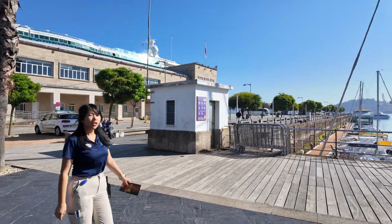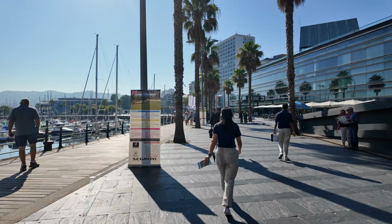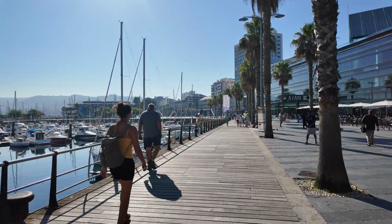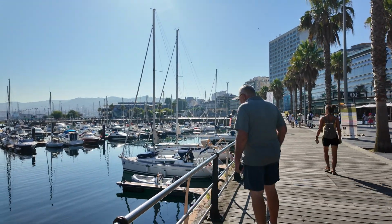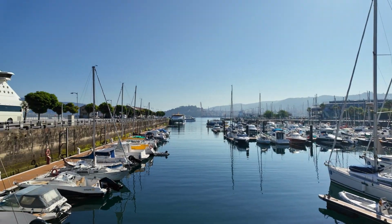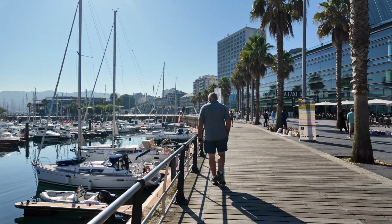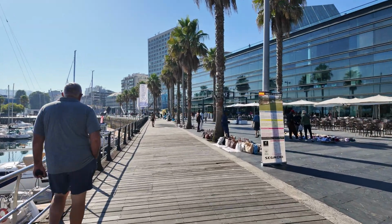Vigo is located on the northwest side of Spain. So we're heading around, north now. And yesterday we were in Portugal, and this morning we woke up to this beautiful port in Spain. Apparently they have their own language here. It has a little bit more of a Portuguese sound to it. It's a beautiful town built on a hillside.